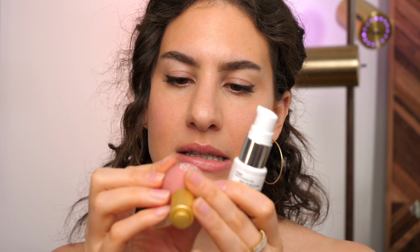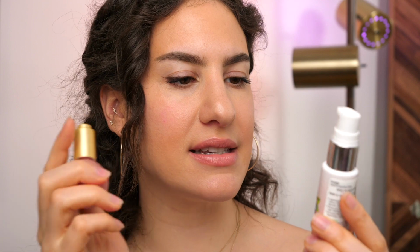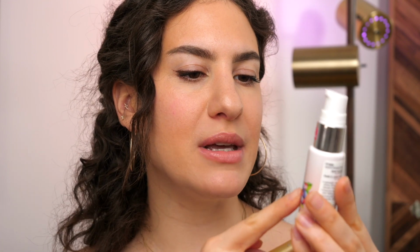All right, we made it to the last set. These are the 2 last liquids that I have here. This is the M Cosmetics, what are these even called? I think they're called the serum blushes. And then this is the Physicians Formula Dewy Blush Elixir. So let's first talk about the M Cosmetics one.